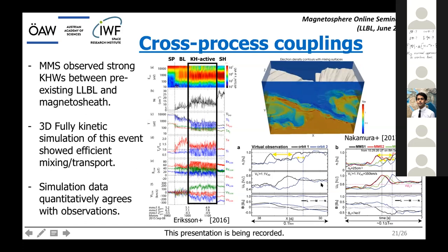And interestingly, the simulation data is quantitatively consistent with the MMS observation data, which indicates that the global coupling between the high latitude reconnection and the Kelvin-Helmholtz instability and the resulting efficient mixing and LLBL expansion may really occur during this MMS event.